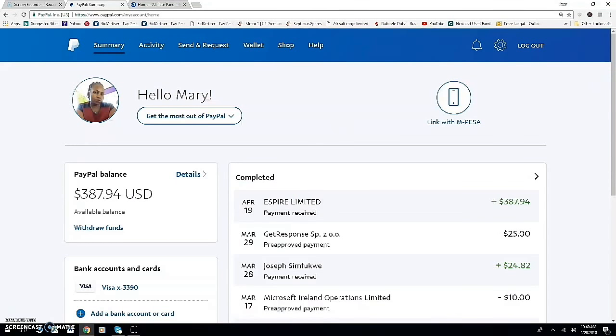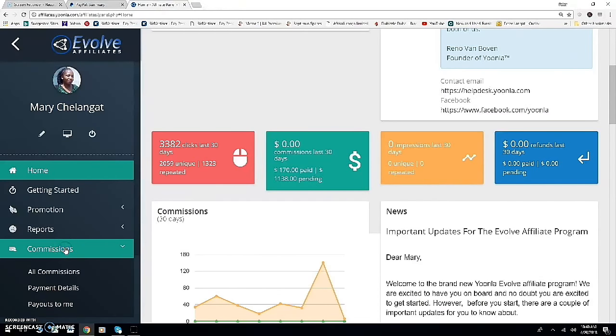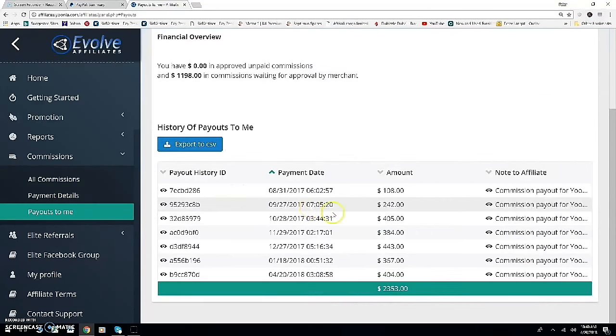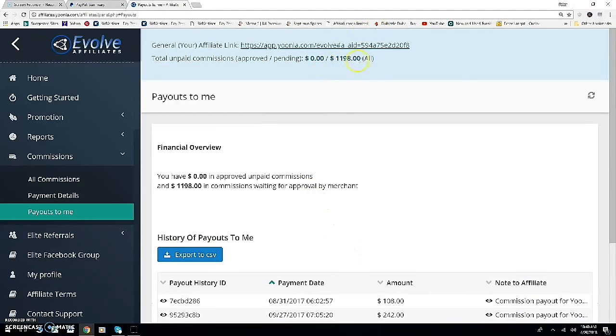So let's go back to the affiliate dashboard, and then I'll show you what I got paid out. Here the $404 was paid out to me on 20th of April 2018. As of now, I've received $2,303 from Yoonla. And as you can see here, the pending amount is $1198. This will be approved next month.